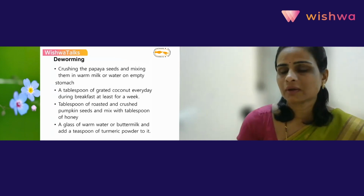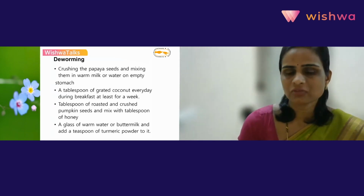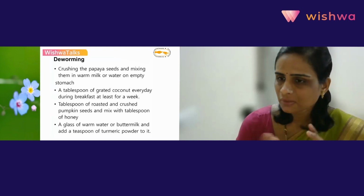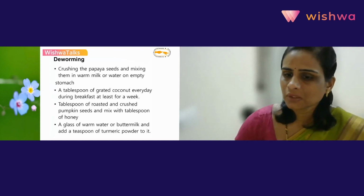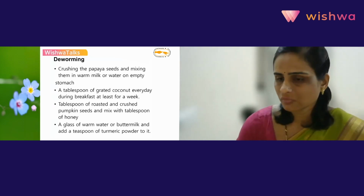Next slide. Deworming. Deworming, again, is a very common thing that many parents ask for. So you can give them papaya seeds with water or milk on an empty stomach. And the second remedy is to give them grated coconut, just like that, let them take. That helps as a periodical deworming. And you can even try pumpkin seeds with little honey periodically, maybe once in 15 days. And a little bit of turmeric with buttermilk can help them get rid of their worms.